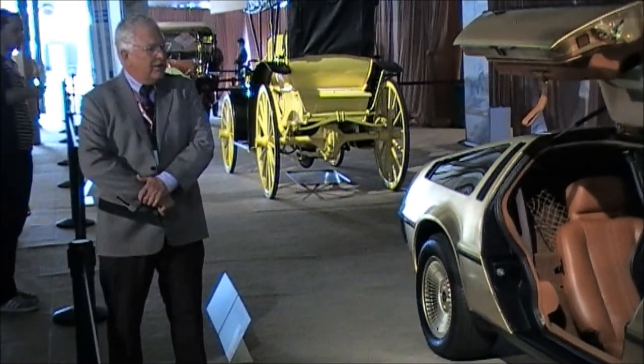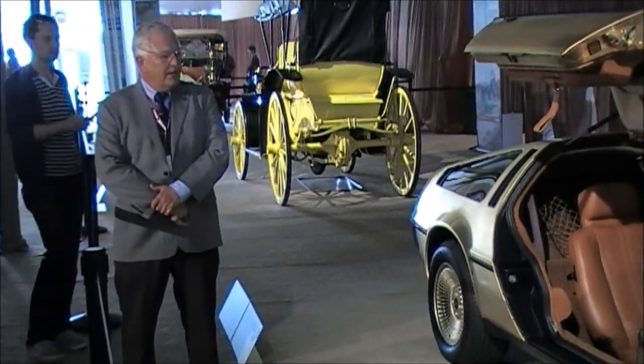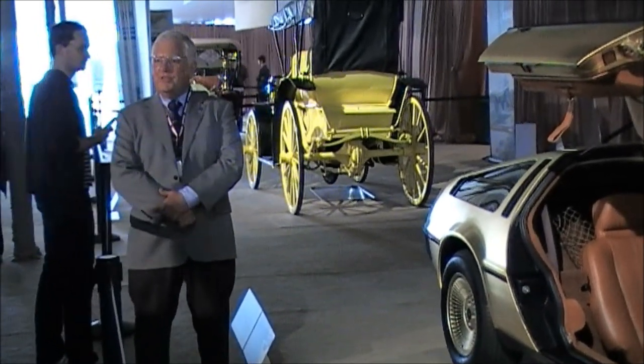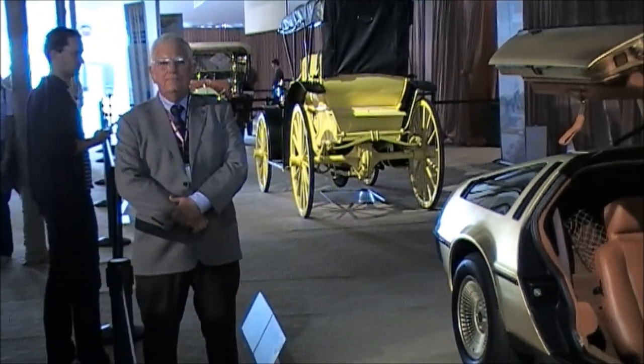We've had the automobile in our collection now since the middle 1980s and have preserved it there for everybody to come and enjoy. We hope you come and see the rest of our toys when you come to Reno. Thank you.